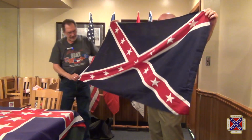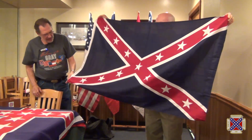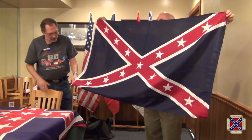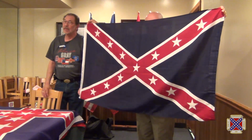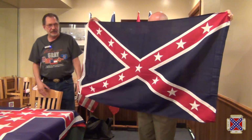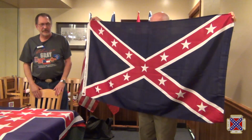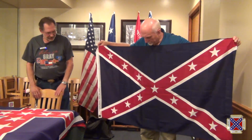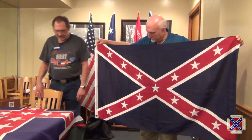This is a variant. The colors have been reversed on it. And this is actually a Louisiana, Arkansas battle flag variant, what they call it. Different units carried it. It's just a change so that they would recognize their flag in the field better. But different units throughout Arkansas and Louisiana used this flag as well.